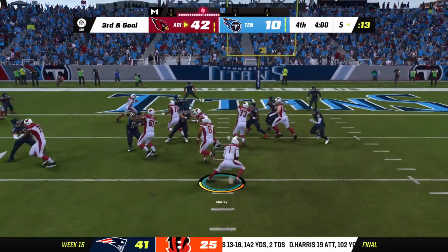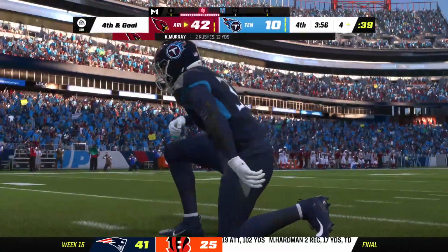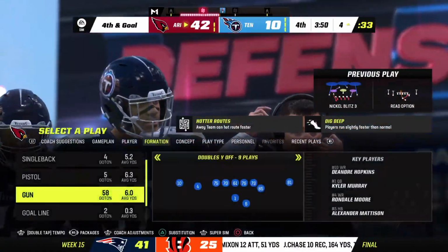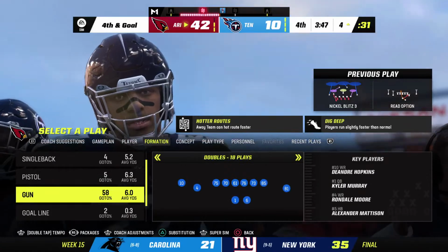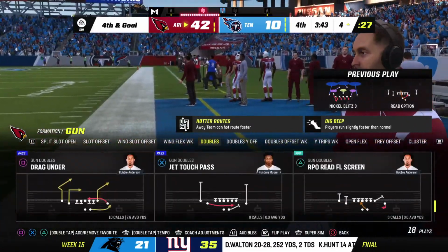Well, let's see where they turn on 3rd and goal from the 5. And Murray's going to keep this. And the hole closes quickly here. He can fight only to about the 4. The keeper nets him only a yard, and that's going to bring up 4th. Such a long drive here. 3 points would be a disappointment, but I don't know if you can go for it here, can you?